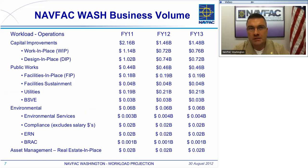Volume of business. While I won't go through this slide entirely because we will touch on many of these numbers in later slides, you can see there in front of you that from FY11 and 12, you can compare across the years in each one of what we call our business lines, from capital improvements to public works to environmental and down to asset management. You can see how our workload and business volume here at NAVFAC Washington has increased or decreased or stayed relatively flat in most cases from FY11 and 12 and into our expectations for FY13. In many cases you'll see, comparing FY12 to FY13, that our volume of business is pretty much level between the 2 years.